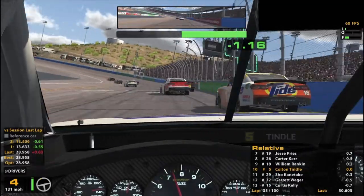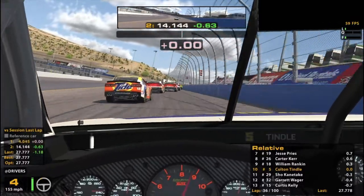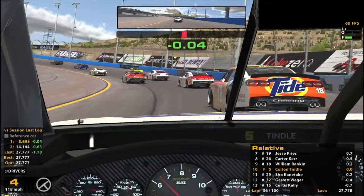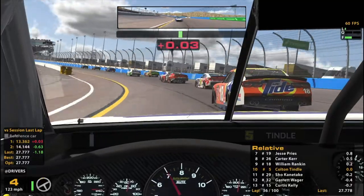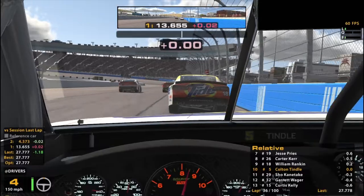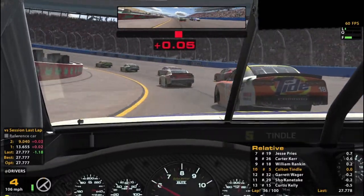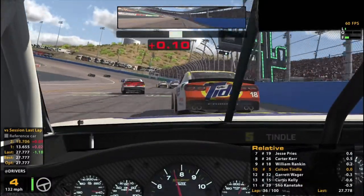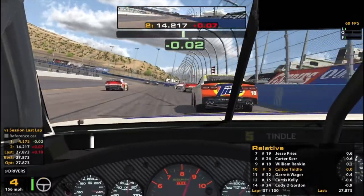Okay. Yeah, the field looks so spread out. Look at all this space. So I guess I'll focus on not overdriving it this time. Maybe we'll be okay. The lap time was 27.9.